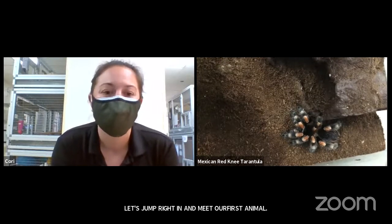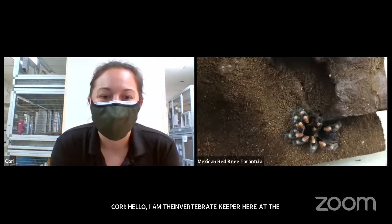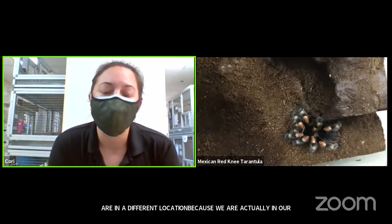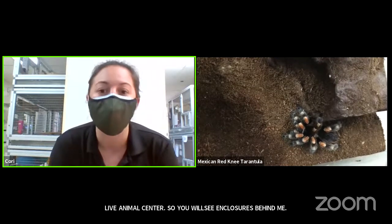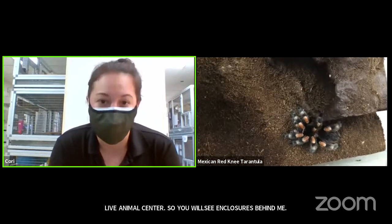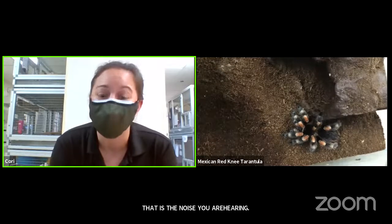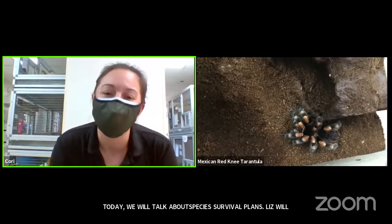Many people, actually quite a few, have been asking, how old is she and what is her name? That's a great question. It's definitely hard for us to tell the age of tarantulas when they come in. We got her as an adult, so we're not exactly sure how old she is, but we're guessing she's around 7 to 10 years old because she is fully matured. That's our best guess, but it is definitely hard with tarantulas unless you know their exact birth year.